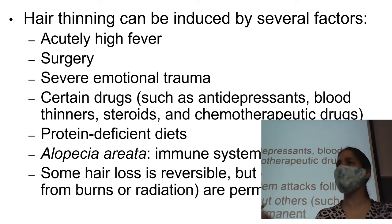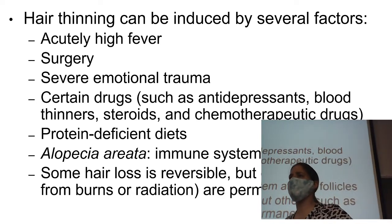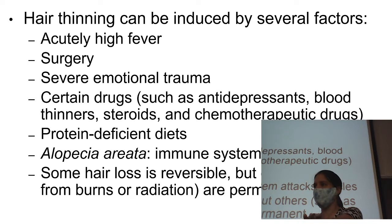The immune system can attack hair follicles too, so autoimmune disorders can cause problems here. Some of these things you can grow back, right? If there's certain drugs, like certain chemo drugs, people might lose all their hair, but once they stop the chemo, it can come back. For things like a burn, that's not coming back, because you actually destroy the hair follicle itself.